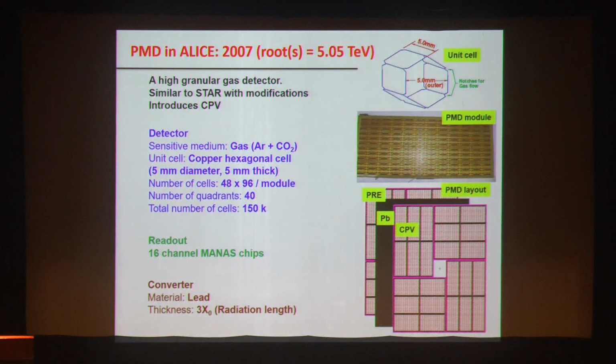So then comes another one. I have talked about three PMDs, or three photon multiplicity detectors: one for WA93, one for WA98, and then one for STAR. Another one now is ALICE, which is the Large Hadron Collider experiment. And here again, the energy goes from 200 GeV to 5,500 GeV. So there is another increase.